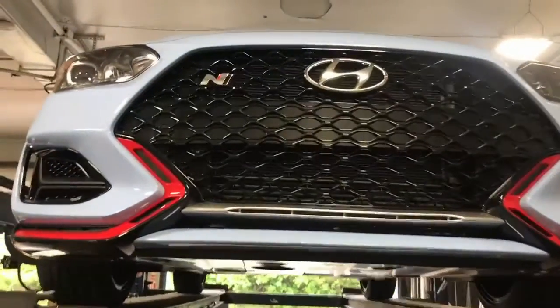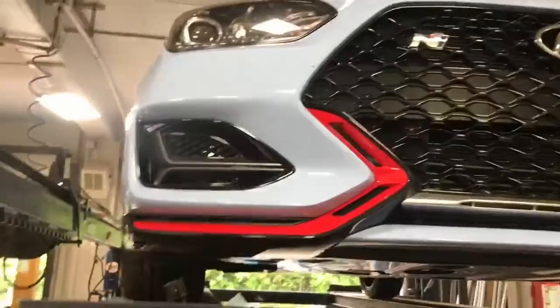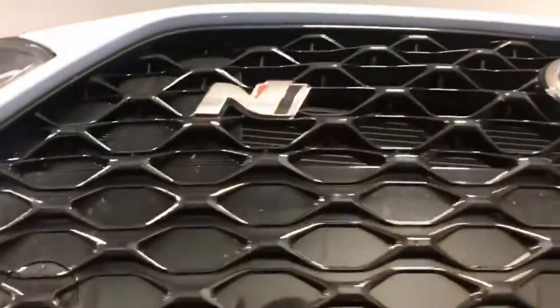We got today a 2019 Hyundai Veloster N. As you guys can see, beautiful light blue color with red accents. We left everything original. It's got the stock catalytic converter on top.